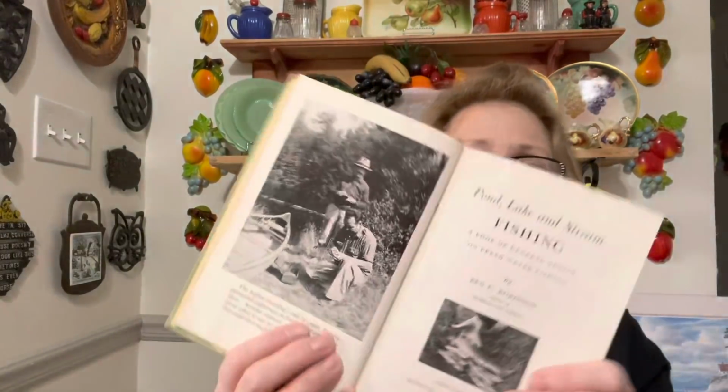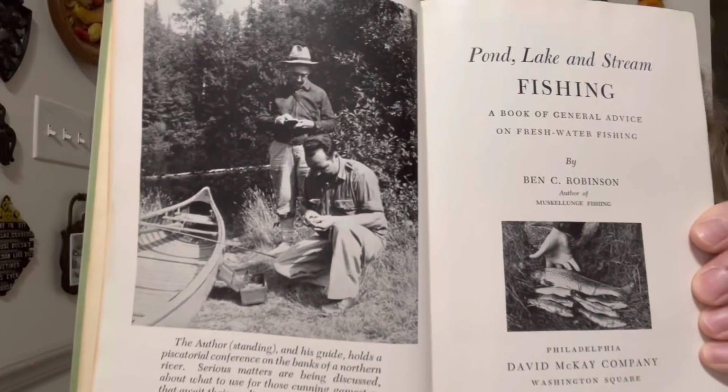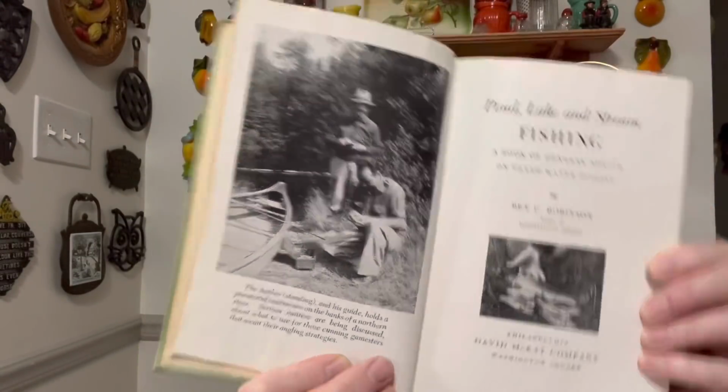1941. Oh, it even smells old. It's got that old smell. So that's my son's. Then I found these, and these were the only ones.